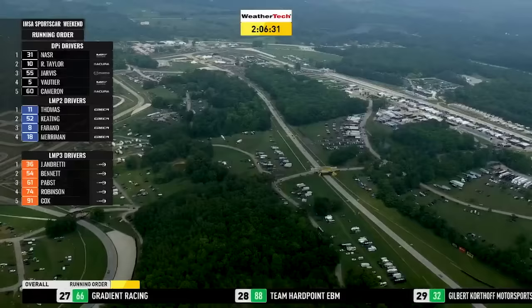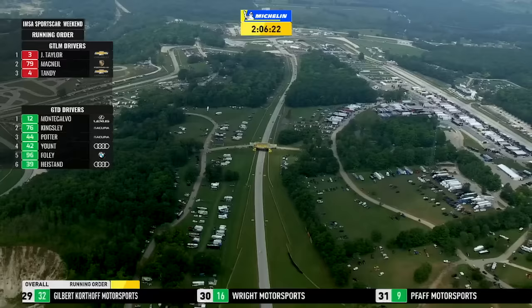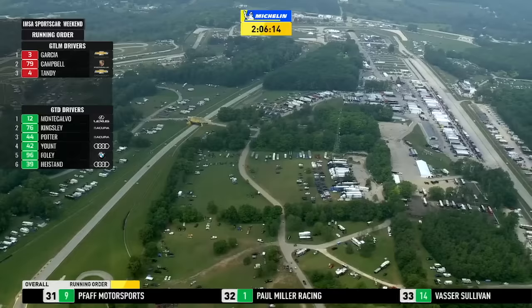Also in from the GTD standings, we had Richard Heistand in the 39 CarBahn Audi, Till Bechtolsheimer in the 66 Gradient Racing Acura, Rob Ferriol in the Team Hardpoint Porsche, and Shane Lewis in the Gilbert Korthoff Mercedes. So it was very busy down there.